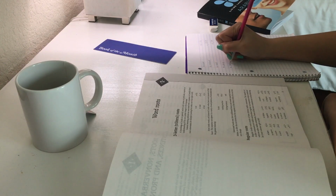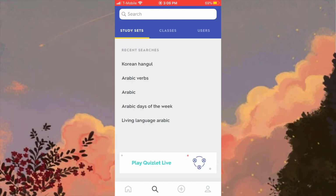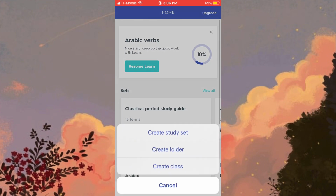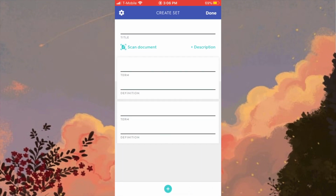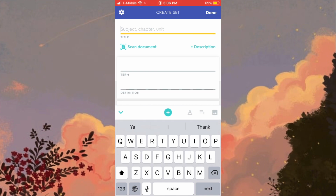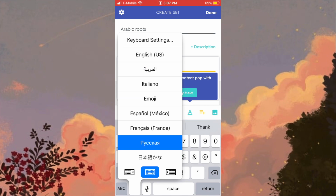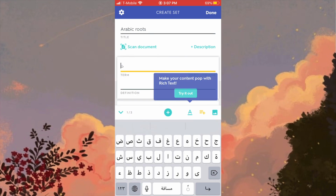So one of the main things that I believe in language learning is, again, vocabulary and memorization. So I want to show you what I use to memorize and to expand my vocabulary, and I use Quizlet. The reason why I use Quizlet is because I can make my own sets in vocabulary or whatever. So in this case, I am learning some Arabic roots. So I'm making a new set and I added 5 flashcards.